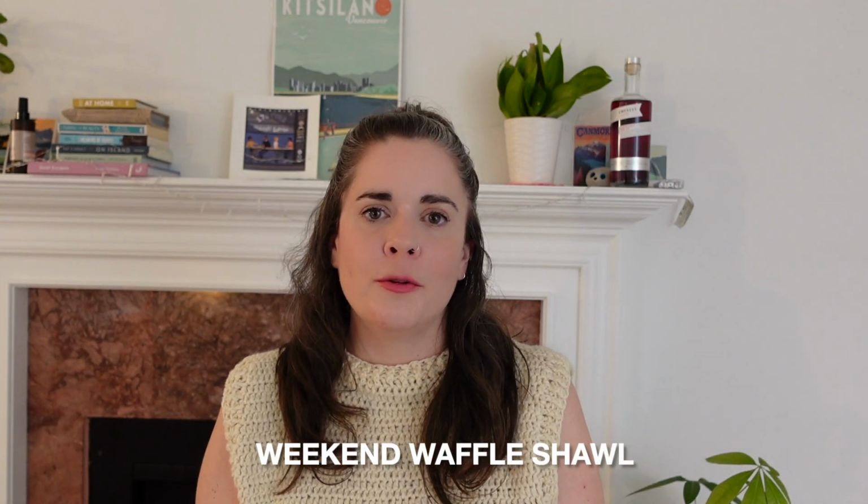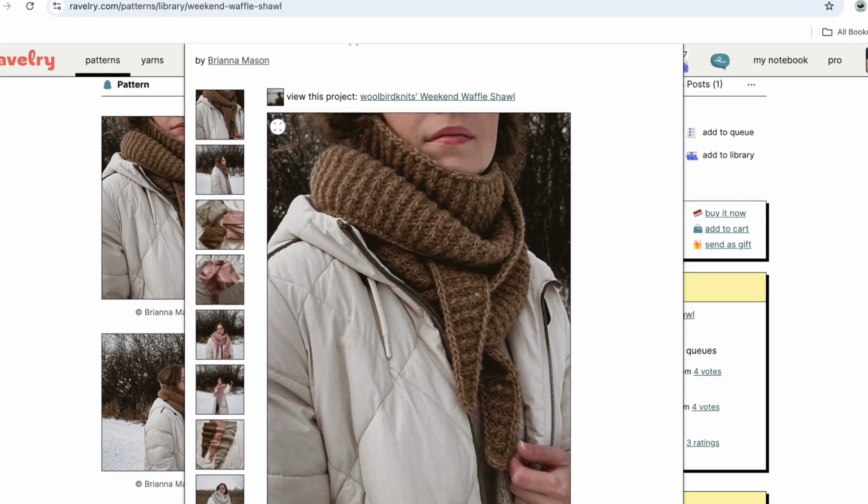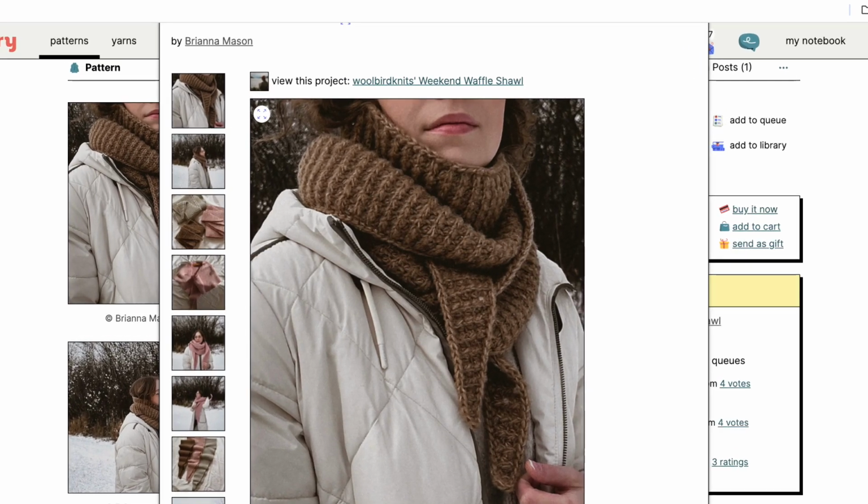And the next shawl, and actually again I have 3 shawls, so 3 sweaters, 3 shawls. The next shawl I have is the Weekend Waffle shawl by Wild Bird. So I really liked this little scarf because it reminded me of some of the knitted patterns I've seen of these kind of cute little sophisticated knitted scarves. Like I think Petite Knits has one called the Sophia scarf. Yeah, and I really like them.